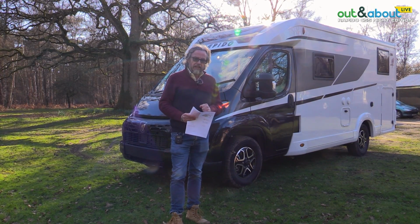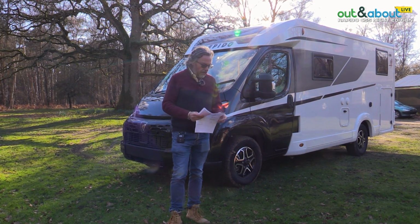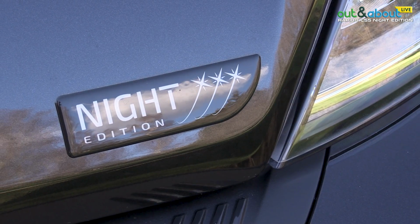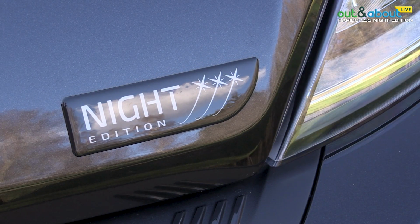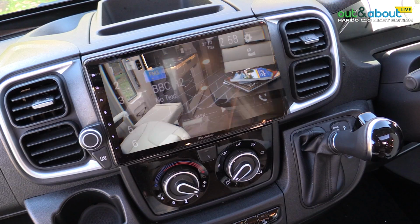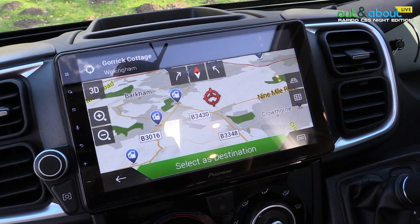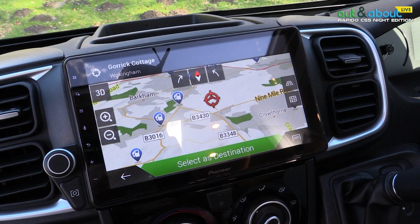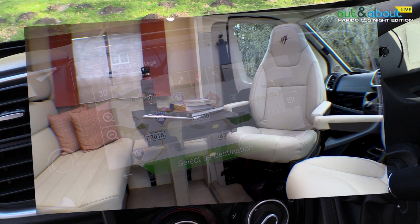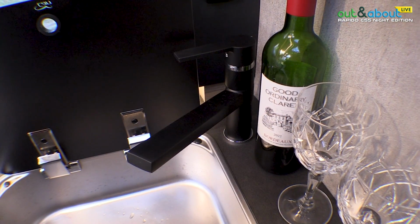And the Night Edition pack, £3,410, gives you the metallic black cab. Well, that's what really gives the model its name. It's got new decor inside, a DAB multimedia system with 9-inch touchscreen, GPS and Apple CarPlay and Android Auto. It's got a unique Lucio interior with black accessories, very on trend, black taps and things in the motorhome world at the moment.